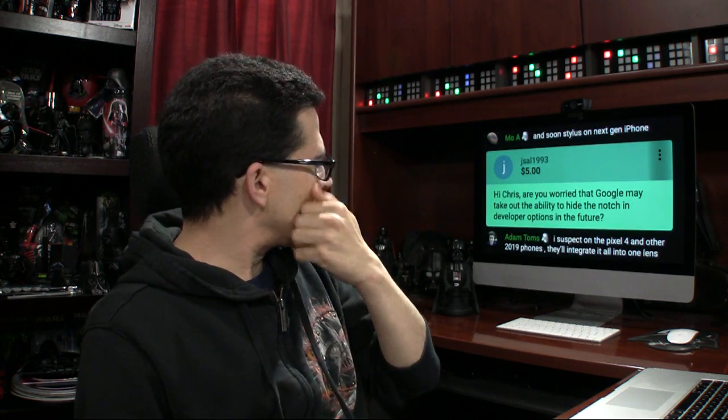Are you worried that Google may take out the ability to hide the notch in developer options in the future? Doubt it. It's there for testing purposes. I doubt they would remove it. Number one, it would cause a stir. Number two, it's not hurting anything. In fact, I would like to believe that they're going to adopt Nacho Notch type of options, or at least throwing the status bar to flank the notch or the display cutout into the ears, much like Nacho Notch does.